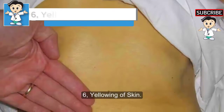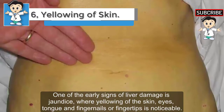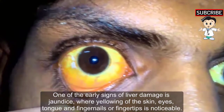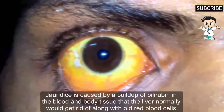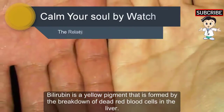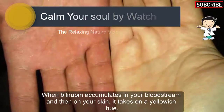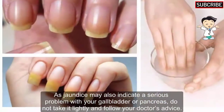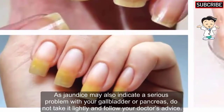6. Yellowing of skin. One of the early signs of liver damage is jaundice, where yellowing of the skin, eyes, tongue and fingernails or fingertips is noticeable. Jaundice is caused by a buildup of bilirubin in the blood and body tissue that the liver normally would get rid of along with old red blood cells. Bilirubin is a yellow pigment that is formed by the breakdown of dead red blood cells in the liver. When bilirubin accumulates in your bloodstream and then on your skin, it takes on a yellowish hue. As jaundice may also indicate a serious problem with your gallbladder or pancreas, do not take it lightly and follow your doctor's advice.